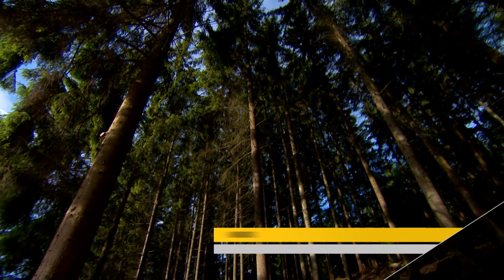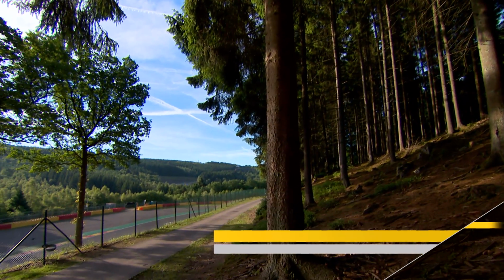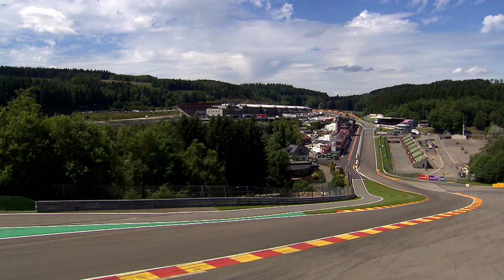A 7-kilometre long circuit that is probably better known worldwide than the country in which it's located. This is Spa-Francorchamps in Belgium. The legendary Eau Rouge and Raidillon combination sees an elevation change of over 40 metres.